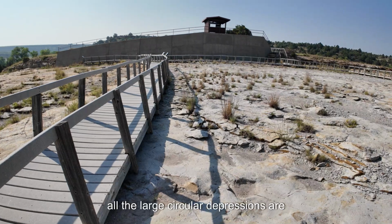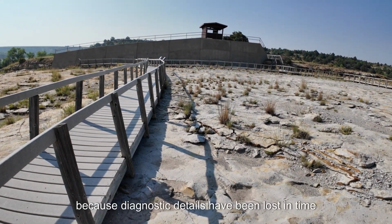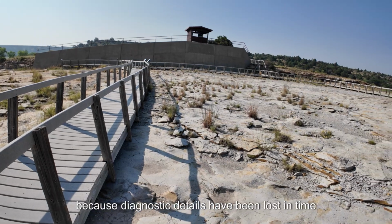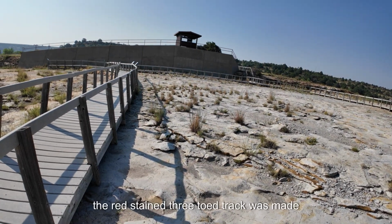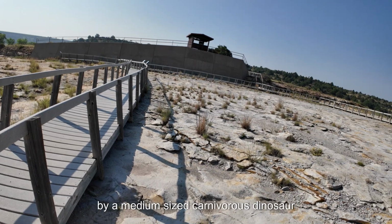All the large circular depressions are dinosaur tracks, but their identity cannot be determined because diagnostic details have been lost in time. The red-stained three-toed track was made by a medium-sized carnivorous dinosaur.